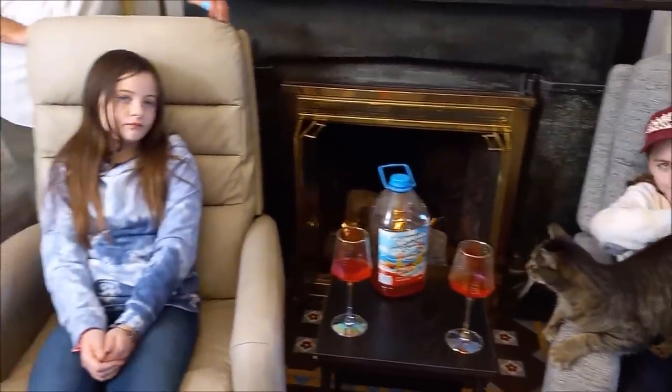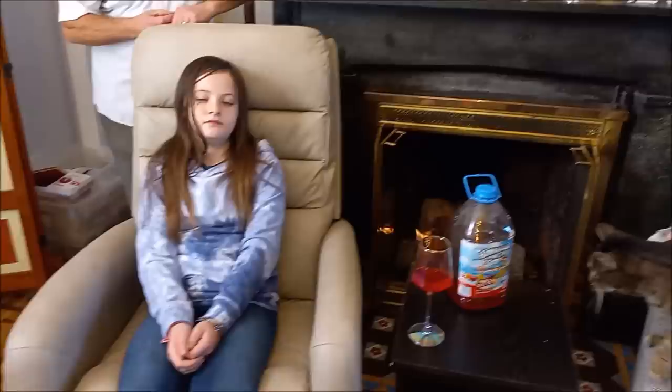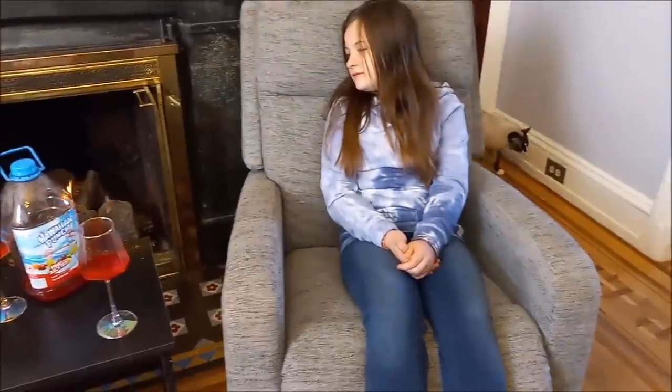Dig those claws in, Kurt. And what would you rate your chair? 9.5 out of 10? Almost the perfect chair. All right, now you have to switch places so you rate the other chair. Rate this chair. 10 out of 10. Really? So you think that one's a little bit better? That first chair, fabulous, but you think this is a little bit better.